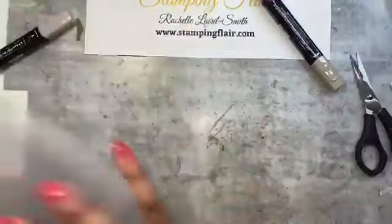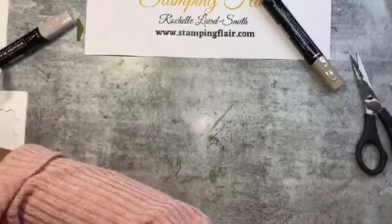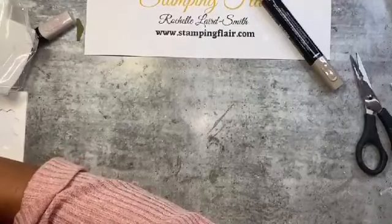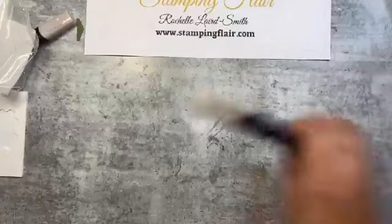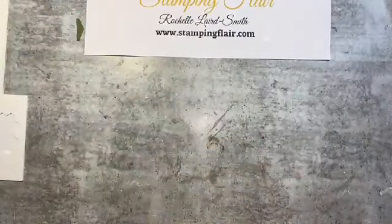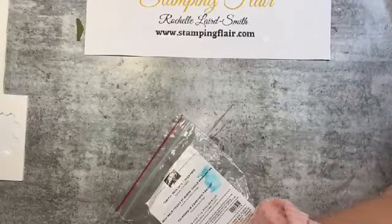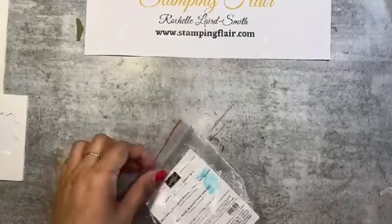I'll get my next lot. We're going to do some heat embossing with this. Now that's not hard at all to do. It is a bit of a wow factor when you do heat embossing, but it's not difficult, so don't think, oh, it's really hard. It's not. I'm clearing my stuff out of the way so it doesn't get in.